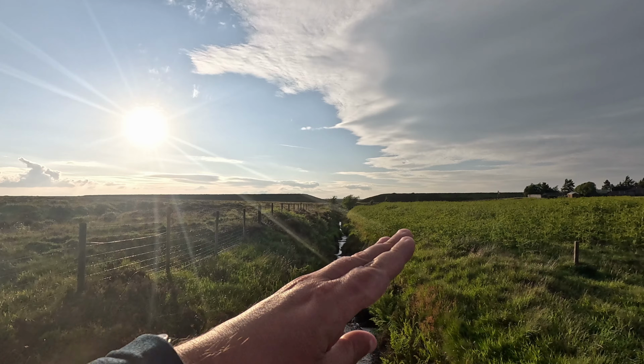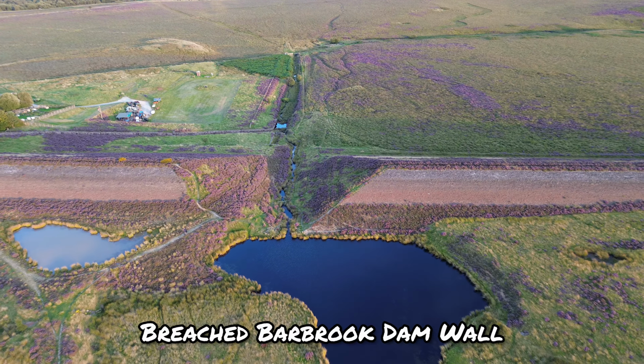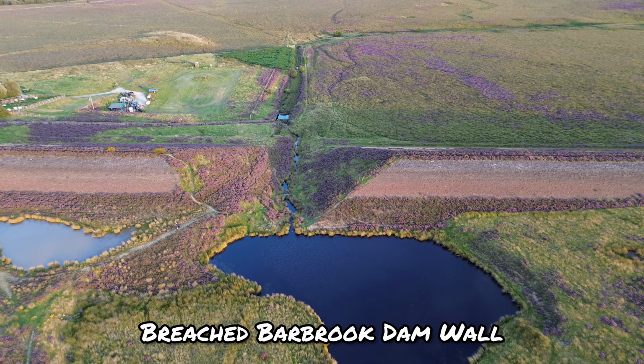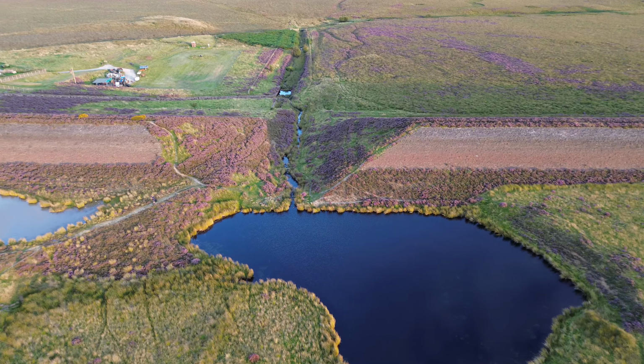But can you see the breach in the dam? You can just make it out there. That's the old dam wall, and that's where the dam was basically destroyed to release the water when they'd finished with it. But anyway, I'll leave a link to that video.